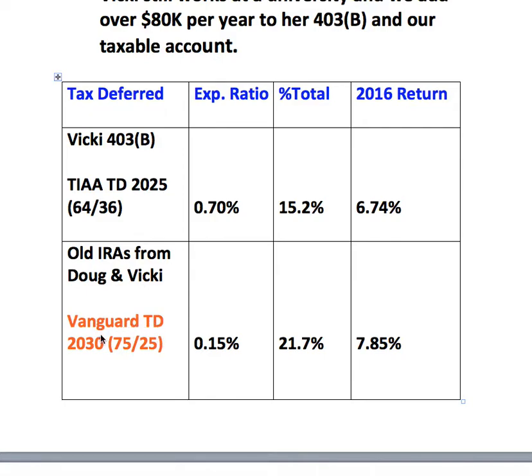Okay. The actual dates that are set on here really don't have to do necessarily with a retirement date. What happens with these funds is they start at this point at 64-36 on a 2025. As you approach that 2025 period, the funds will gradually get more conservative, have more bonds and less stocks. It's called a glide path. Same with the 2030s. You can see at this point it's a little bit more aggressive.